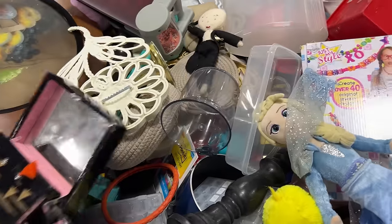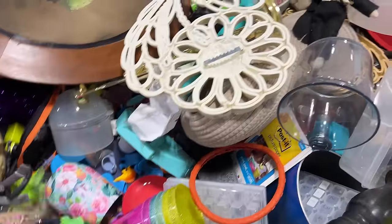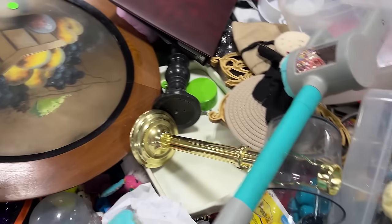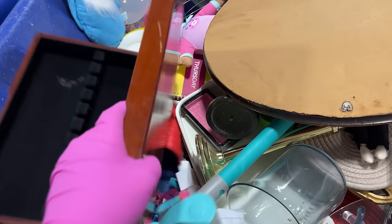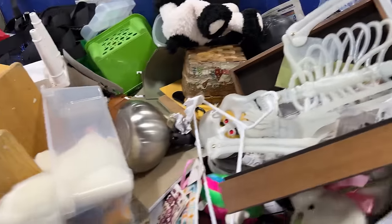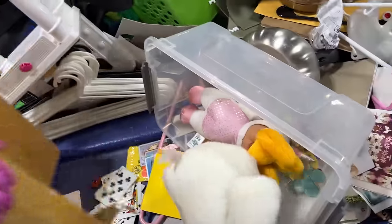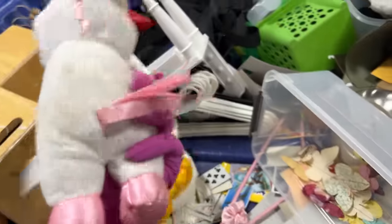Elsa. Like old jewelry box. That looks pretty beat up, but could have been real nice at one point. Baby. Easter note. Let's see what's in here. Let's check. This Cabbage Patch looks cute, but it's pretty dirty.